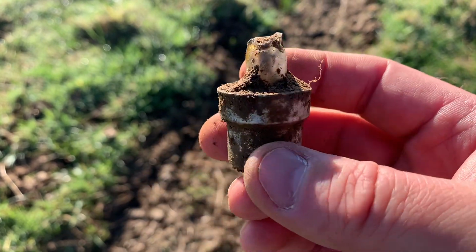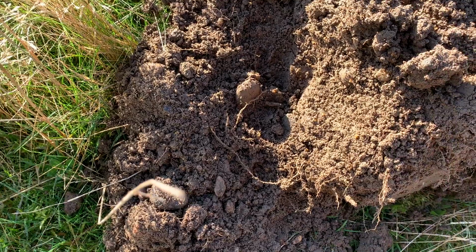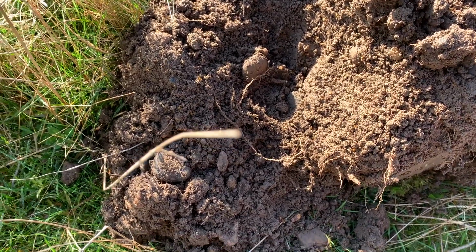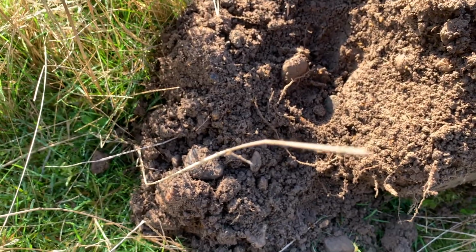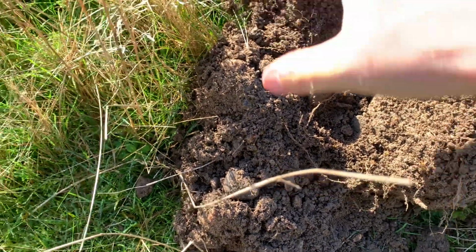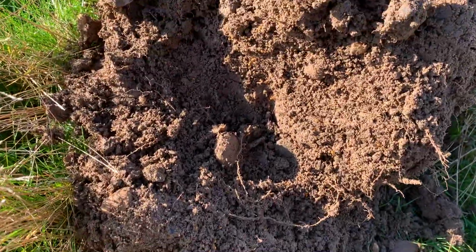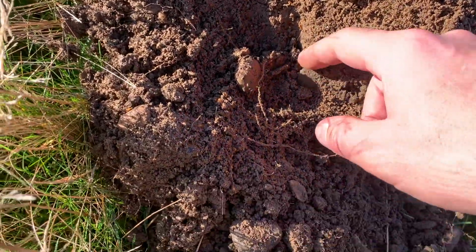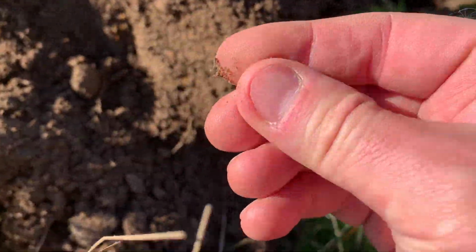Some bright spark left this here. Moving on. Next one, a bit of an iffy signal, this one. Reasonable tone, but an iffy signal. So I didn't bother filming it. As I scrape my hand away, you can just about, well, I'm in the sun, aren't I? So I'm not doing a very good job, but you can just about see it there. I think that's a button. Oh, I suspect.